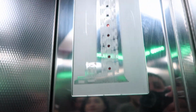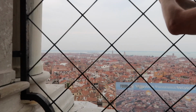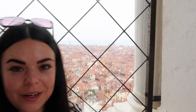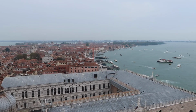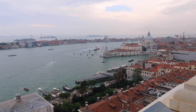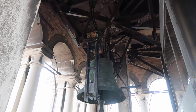€10 per person to go up to the top. Wow! So we're at the top of the clock tower and look at the view! We went up the clock tower and it was way worth €10.